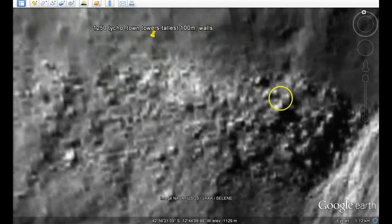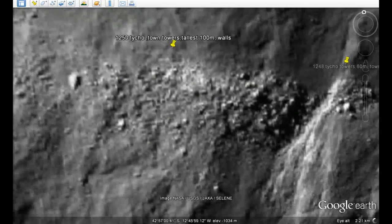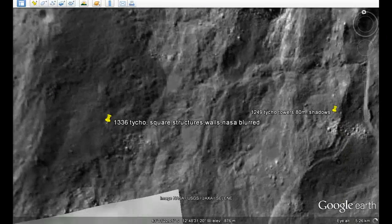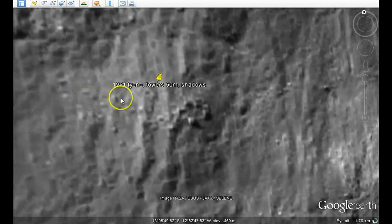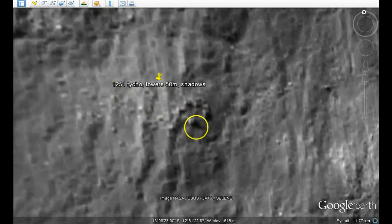The tallest is that tower there. It's about 100 meters. That one. Smaller walls, zigzag structures, all evidence of an ancient, advanced civilization. Again, you see twin towers here. They're about 50 meters. Shadows, towers, walls.